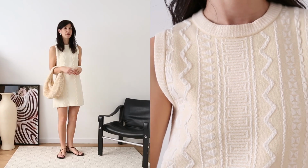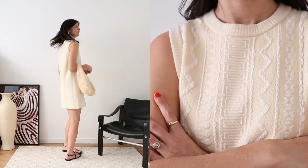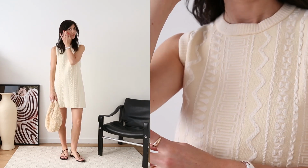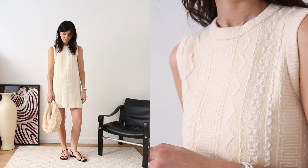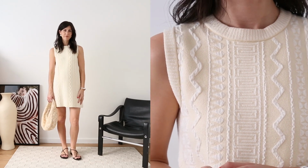And then the final example I have is a textured knit. This one here is from Auntie, and as you can see, the texture just really jumps out. And I also like the fact that the raised knit is in a slightly different color. It makes the dress feel a lot more special than if it were just a very plain, tightly woven knit dress. Then in the same vein, we have printed pieces.